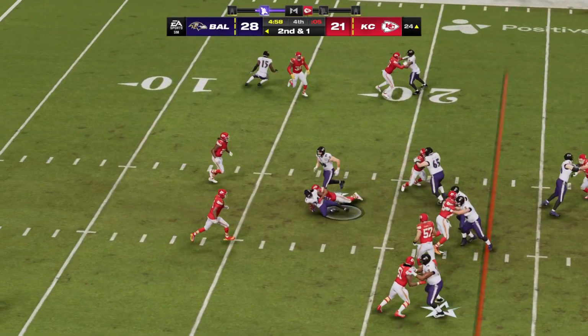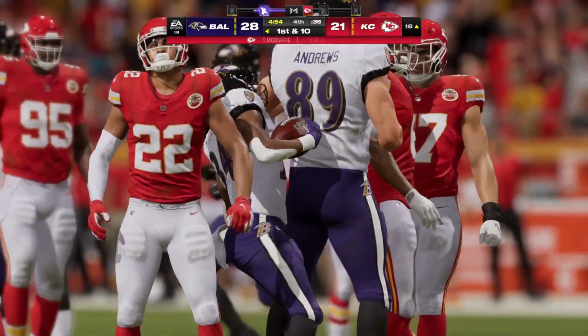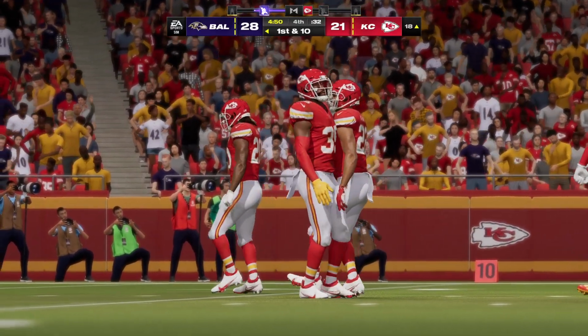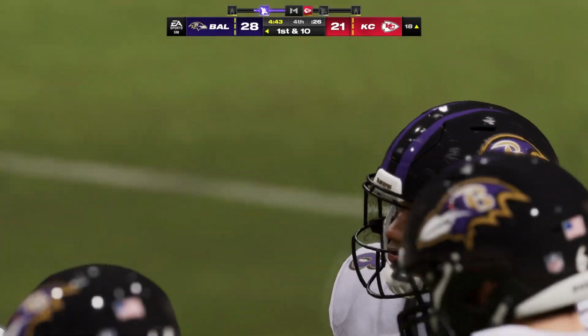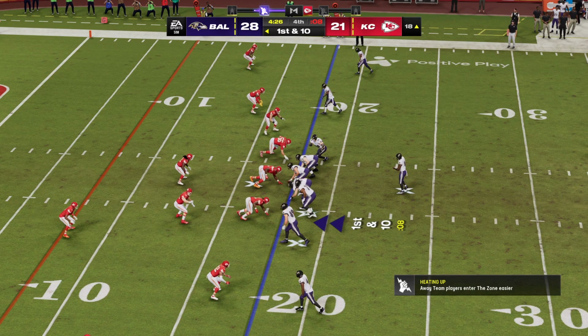On second down, here's Mitchell. And they'll bring him down at the 18-yard line. 6 yards the pickup, and that's a first down. Yeah, once more, strong running, excellent blocking at the point of attack. They've got a nice little drive brewing right here. So from inside the 20, here's 1st and 10 at the 18.